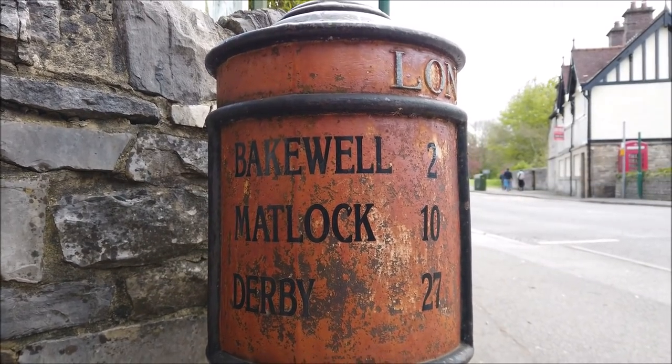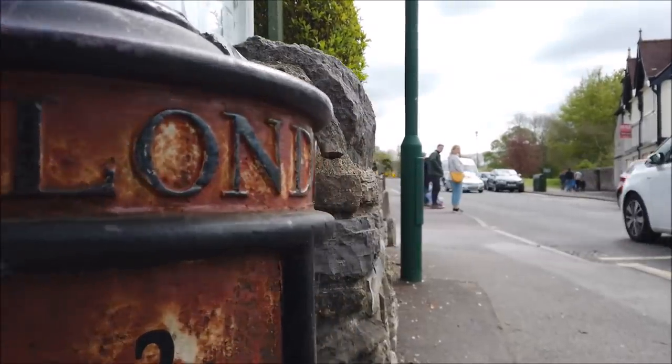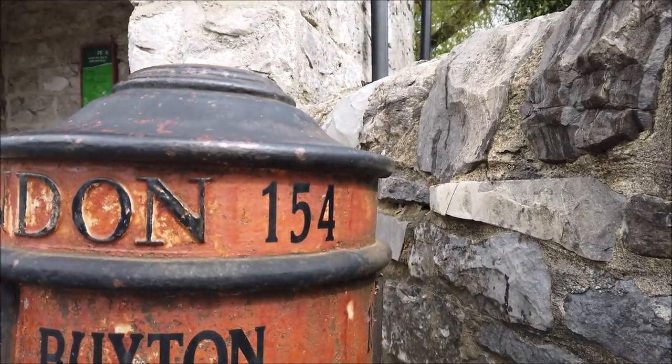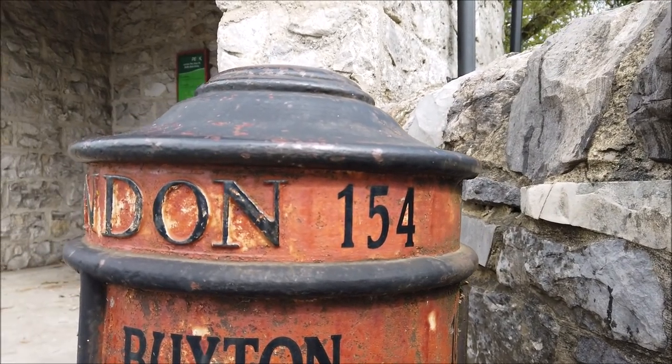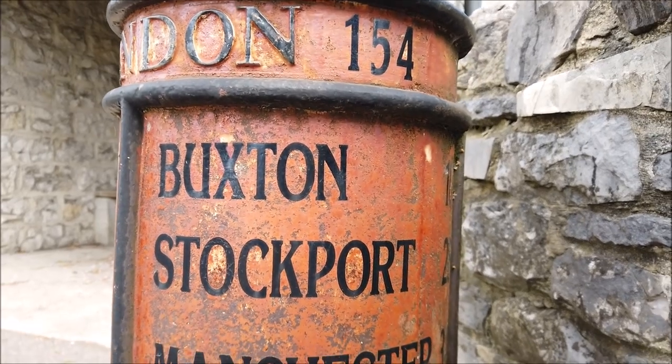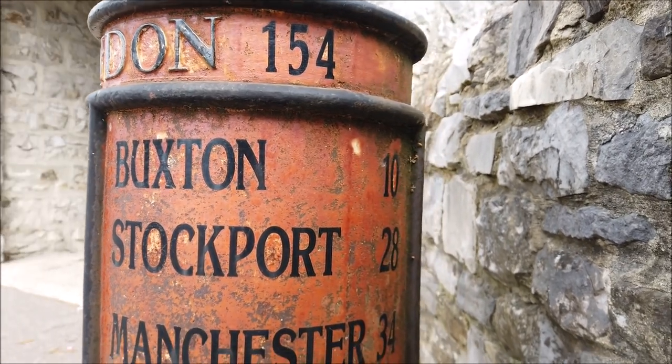Not too far from some major towns. London is 154 miles away. Manchester's 34 miles away.